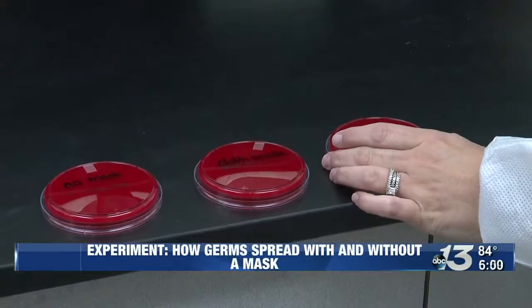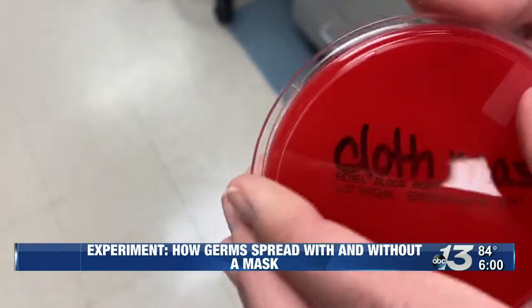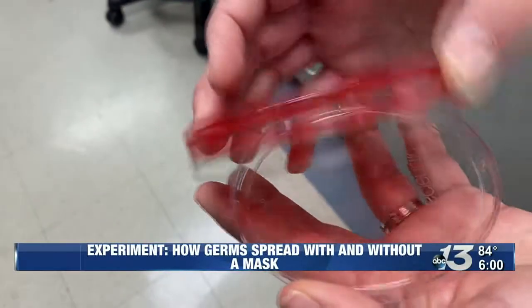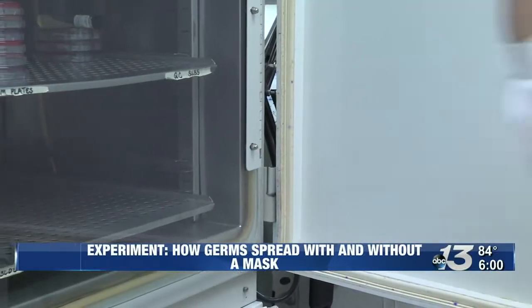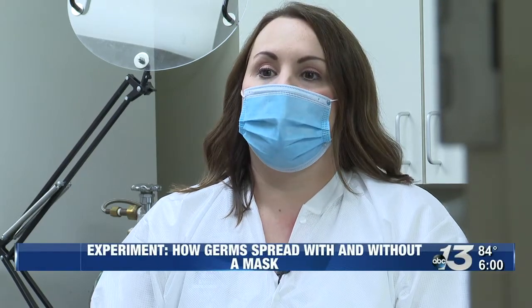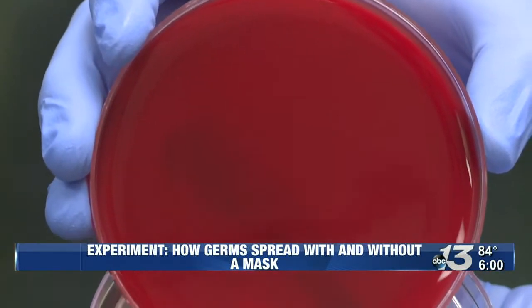So today I'm going to have you cough on these Petri dishes. All while wearing a cloth mask. Can I cough into that? Yes. To a surgical mask. To no mask. Those Petri dishes then were put in an incubator. Plates are incubating right now at body temperature to grow the bacteria. After 24 hours, here's what manifested in those little Petri dishes.